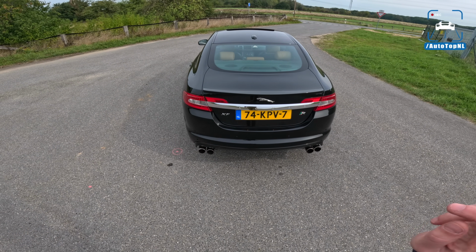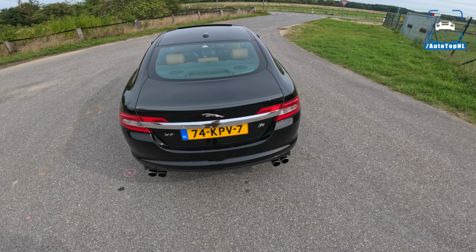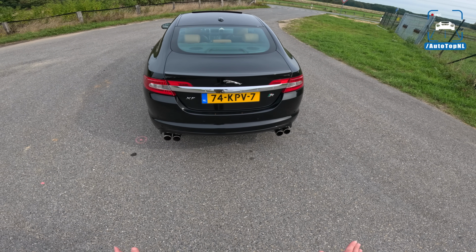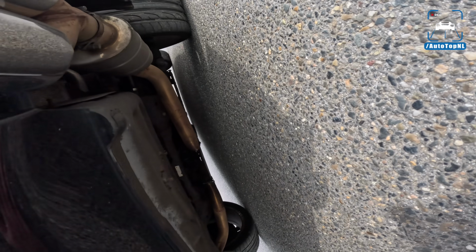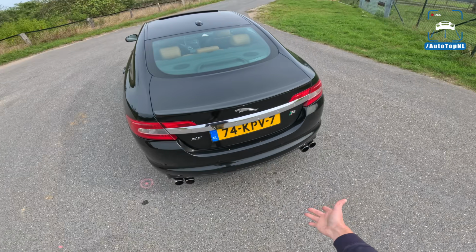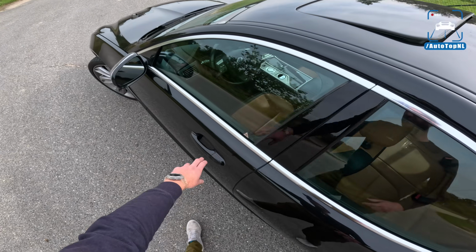If you haven't checked out the sound video yet, you can click in the top right corner to hear this thing in action on the outside. It sounds ridiculously good. It sounds better than an XKR, better than an SVR. This is a 10 out of 10. So you can actually see underneath that you've got two little rear silencers, one on each side, and then a sort of stock looking tailpipe, 4 of them, and it is just perfect.